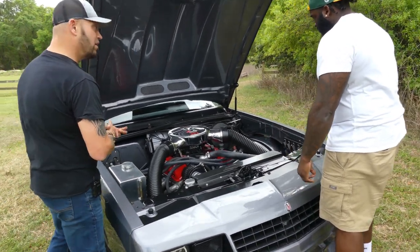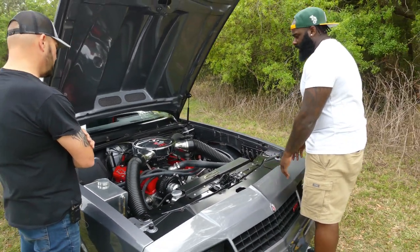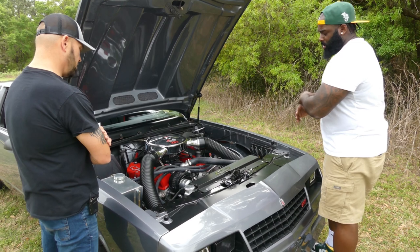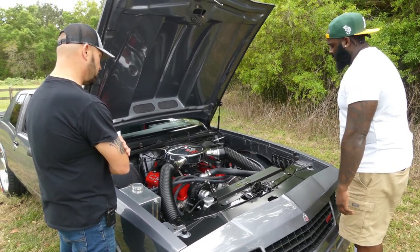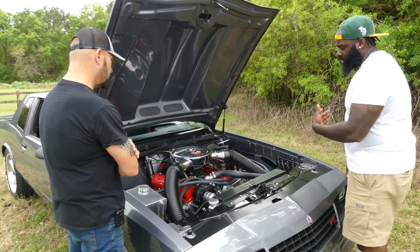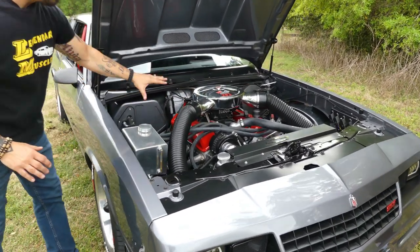Yeah, I do a lot of research. Before I order something, whether it's Summit or Jegs, I do days, weeks, months worth of research before I actually pull the trigger on it because I want to make sure I do it once and do it right. So tell me, these two hoses coming off, what is that for?